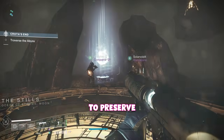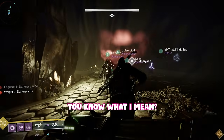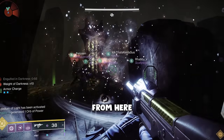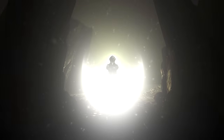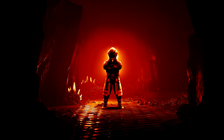It gave me an option to preserve the light before somebody took it. Let me try that before you take it from me, you know what I mean? Yeah, okay, and then it goes to the platform, and then you can reclaim it from here. Yeah, look, it's green over there. Okay, cool. So we had found our missing puzzle piece, and the only thing left to do was to properly execute the mechanics. But unfortunately, the only thing that got executed was our whole entire team.